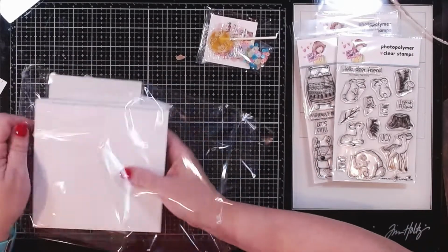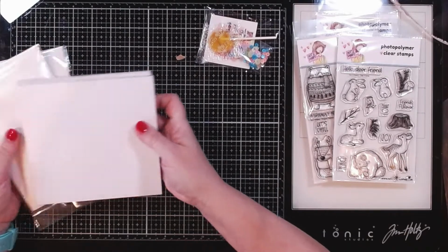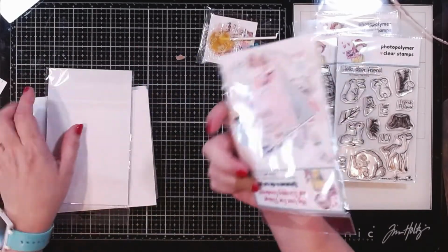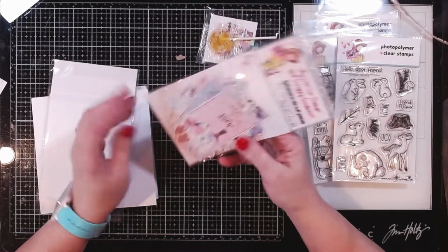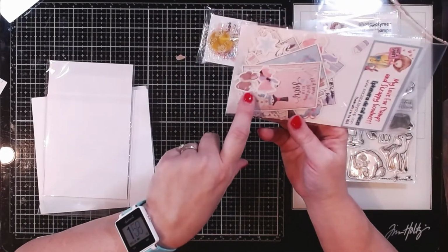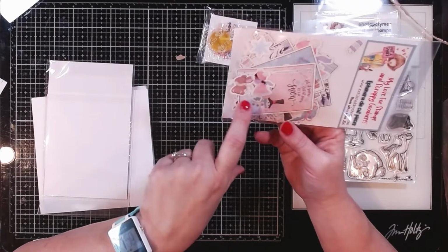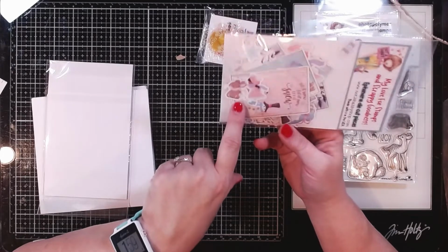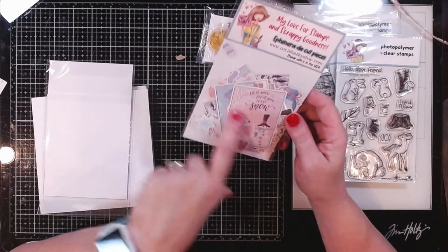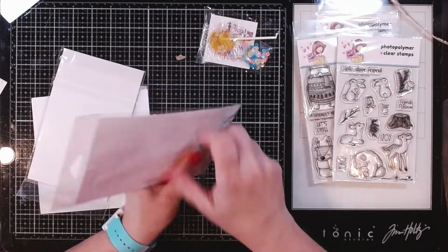And then we've got some more bits here. Starting off with some cute ephemera. This one has a cute little mouse there. I don't know how come the mouse is so big when the little girl is so small, but maybe it's a stuffed one. I don't know. And some cool sentiments and a bunch of cute little ephemera in there. It all says kind of let it snow.